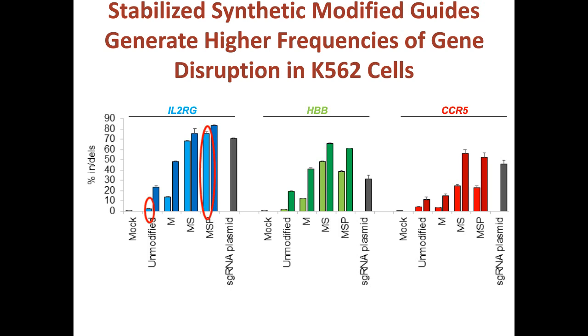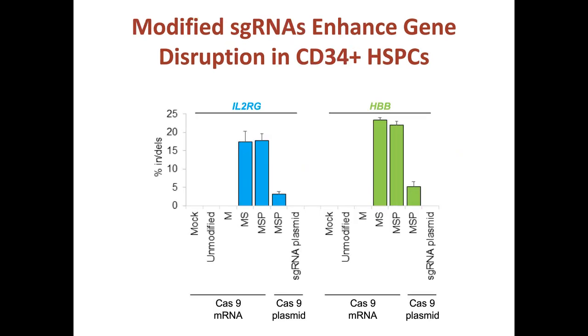But when we went into CD34 positive human hematopoietic stem and progenitor cells, we can see that using the chemically modified synthesized short guide RNAs was highly effective. So across 2 different genes, what we show is that when we deliver the CRISPR system as plasmids, we get no activity, but when we deliver the CRISPR system with the Cas9 delivered as an mRNA and the guide RNA delivered as a stabilized molecule, either the MS or MSP variant, we got higher frequencies of insertions and deletions.